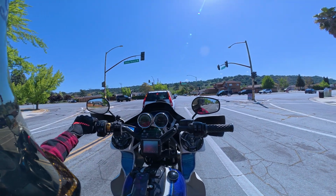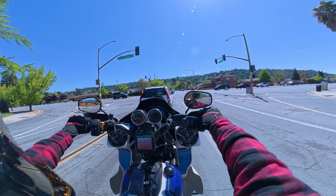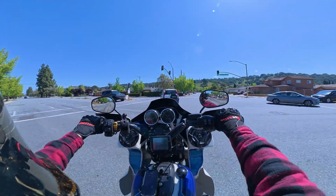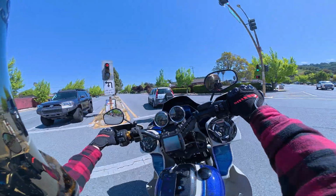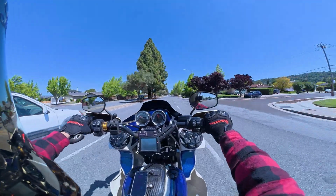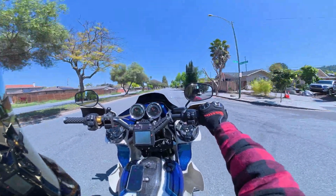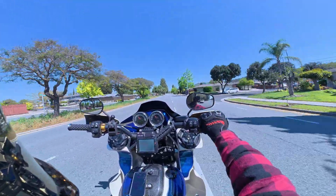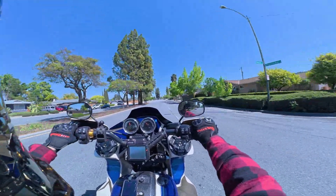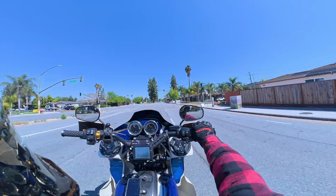The rev limiter on most of these M8s is about 5,500 or 5,300, depending on the model. I've ridden the Limited, and that seems to come on a little bit earlier than that. On the CVOs and on the STs, I believe it's a little bit higher than that. So he was riding the bike hard. 6,500 RPM, I believe for his model, is over the rev limiter by 1,000 RPM. But of course he has a 485. It's a high lift cam. It's an aggressive cam.